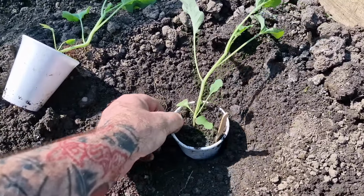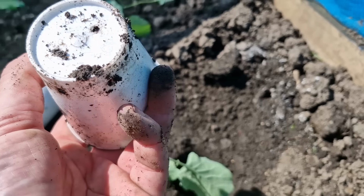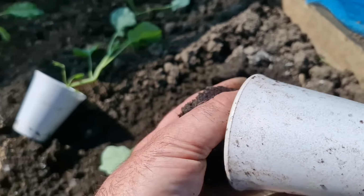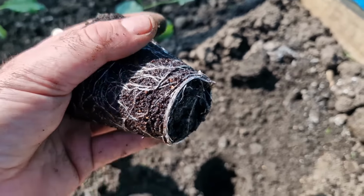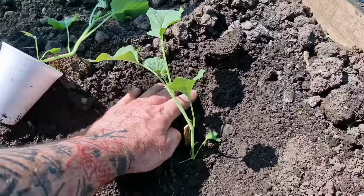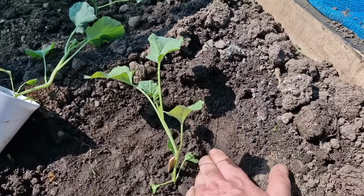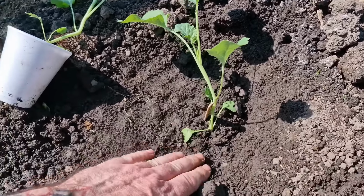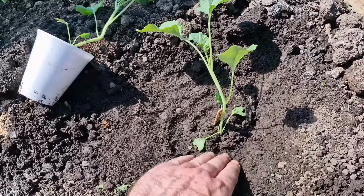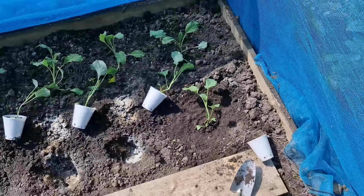So just like that, then I'll see if I can do this with one hand. Come on, come out, there you are. So, nice root ball there, so it just goes in like that, and then quite hard to do with one hand, folks, but I'll show you what to do, and that's the only way to do it. There, so that's in, it's nicely firmed around. And another little good idea is to make a trough, so the water will go to the roots instead of all over the soil. So I'm going to get on with the rest of this.